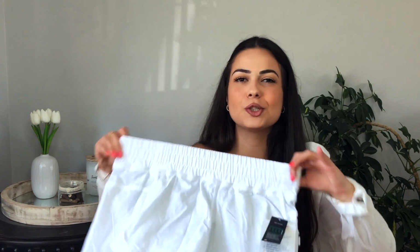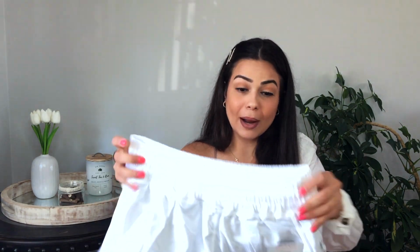Then to go with the white sports bra, I also got these white shorts. I'll be honest, I still have the tag on it because I don't know if I'm keeping this. I do want something that is more high-waisted. As you can see, these go right under the belly button, and I want something that does cover a little more, but I didn't see they had that on Lululemon. I really do like them.